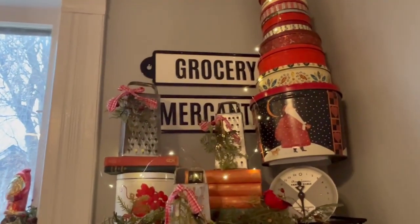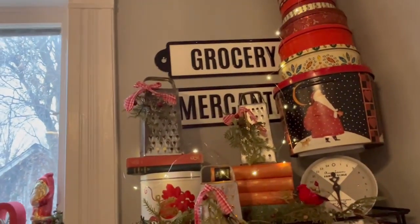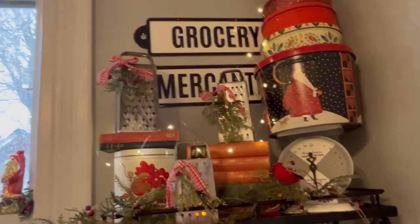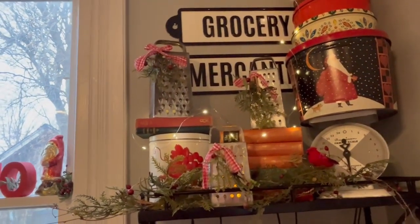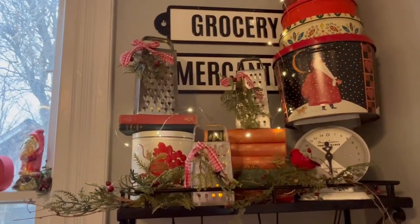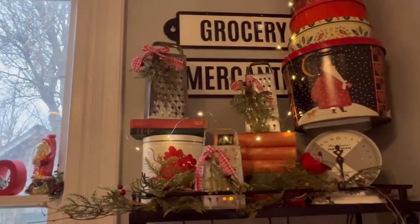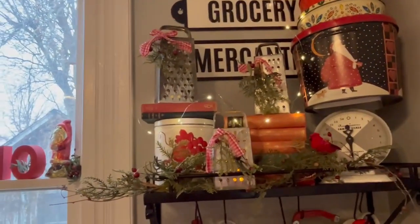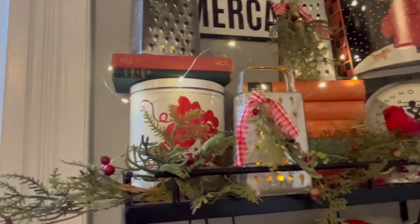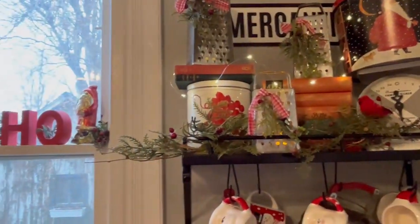And then look how cute this is. I think it'd be cuter if the lights were out, but I just took three different sized graters and put a little greenery and a ribbon on them and made them into a Christmas decoration. Just some old books there, just an old stack of books. This is more of that greenery that I pulled apart. That's up there on the light.